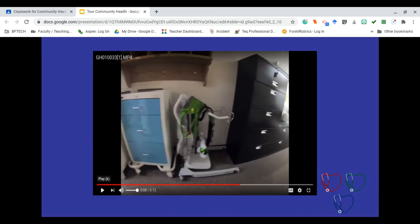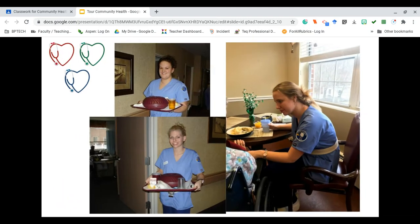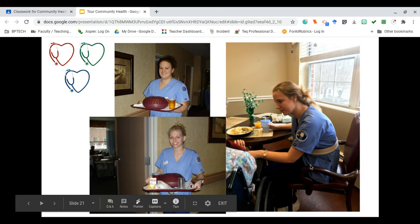This is a standing lift. Students practice with each other. Then the students go out into the clinicals and actually perform their skills. The student is assisting a resident with feeding.